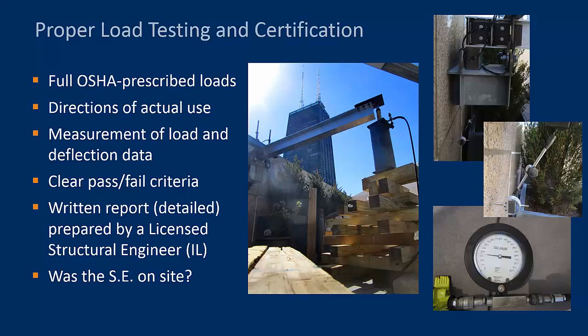In Illinois, further, we'd comment that a licensed structural engineer should be the only one performing these services, and that the Illinois Structural Engineering Practice Act limits these services to those of a licensed SE. And further, when we're doing testing, we need to be recording the deflection, the movement of the system, and usually our engineer is on site to observe and make sure things are performing as they should be.